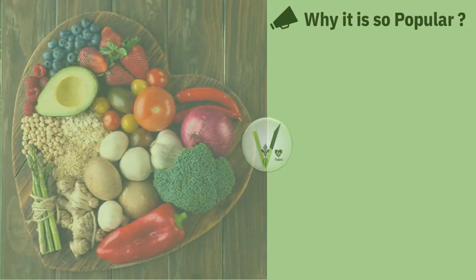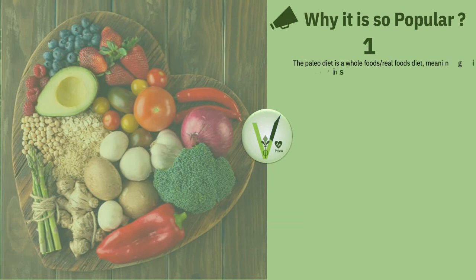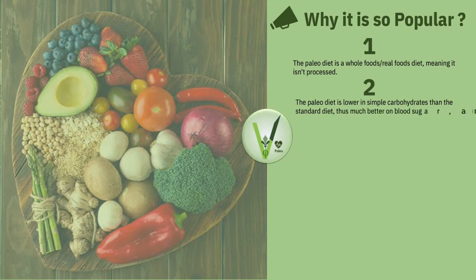Why is it so popular? Number 1. The paleo diet is a whole foods, real foods diet, meaning it isn't processed. Number 2. The paleo diet is lower in simple carbohydrates than the standard diet, thus much better on blood sugar, and also a diet that promotes weight loss.